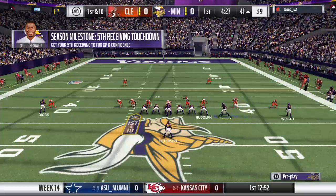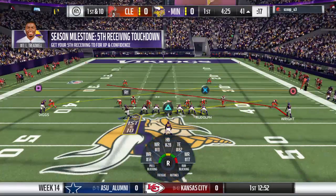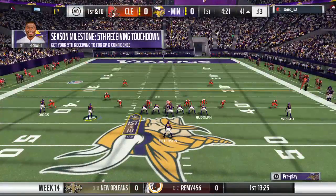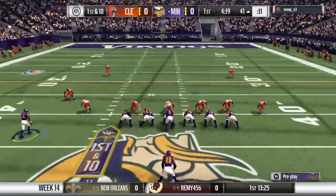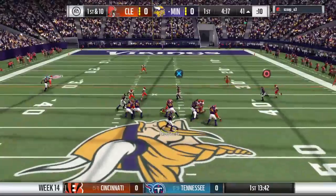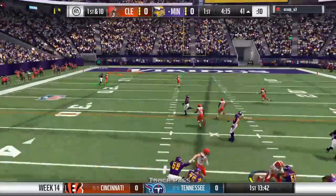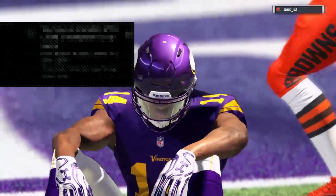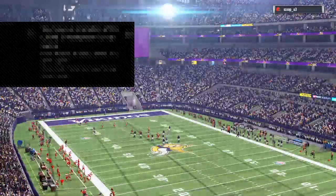And they'll send the slot in motion left. Bridgewater on first down. He's going to launch this thing way downfield. And it drops down incomplete. Thought he might have had it.